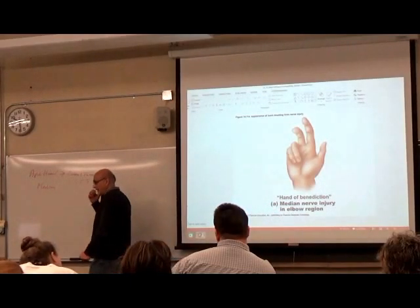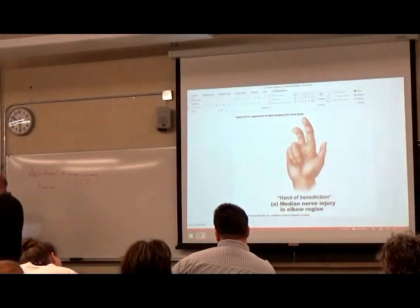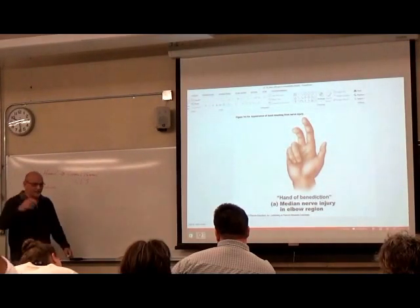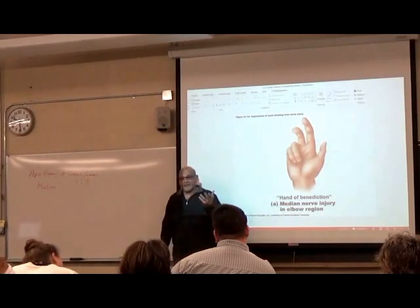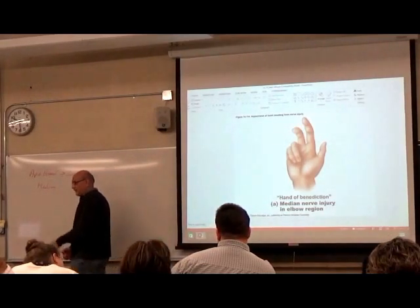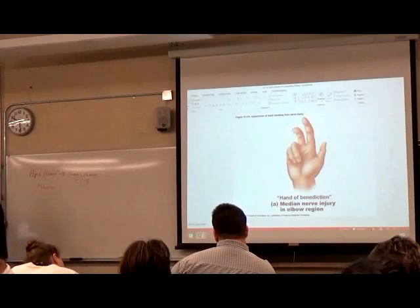And it doesn't happen in the cubital fossa. That's very rare to see. I don't know why this book is pushing the elbow region. It must have been high when they were writing it. But the point is, it's a carpal tunnel problem. So carpal tunnel syndrome is the median nerve.